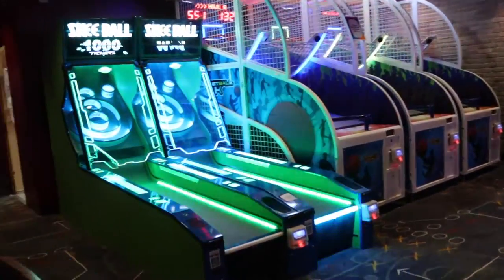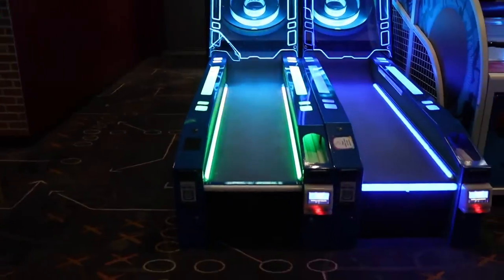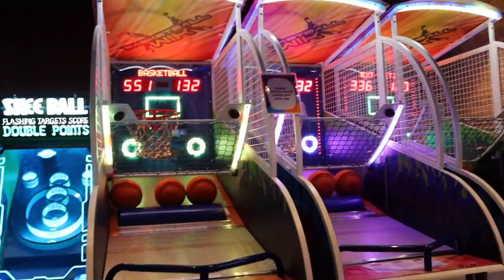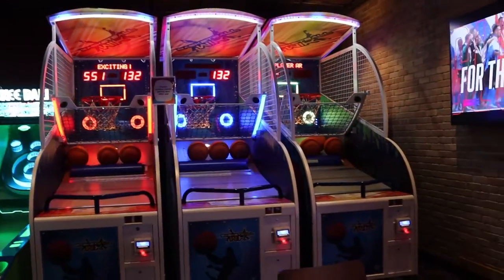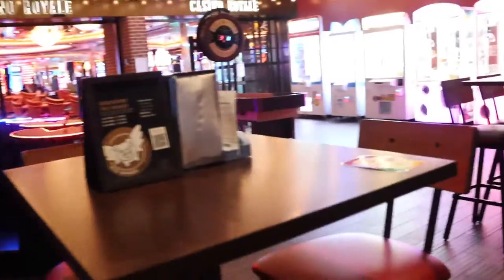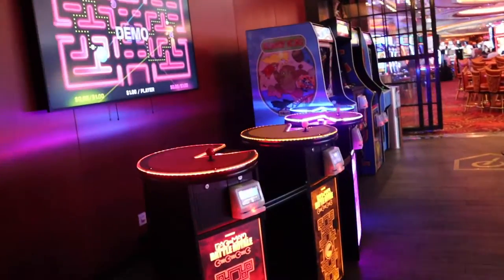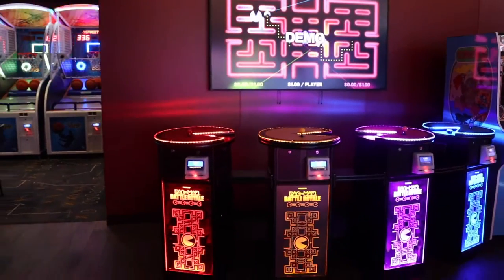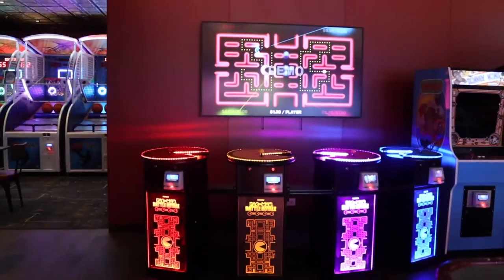Towards the back, as you're entering from the casino side, to your right, you will see the skee ball. Two of those. Just arcade games overall. They have the basketball arcade games, and for this, you do have to pay a fee. I believe for each game it was $1, so it wasn't that bad of a cost. They also have other arcade games like Pac-Man. That game seemed to be interesting. I did not get a chance to play that either.